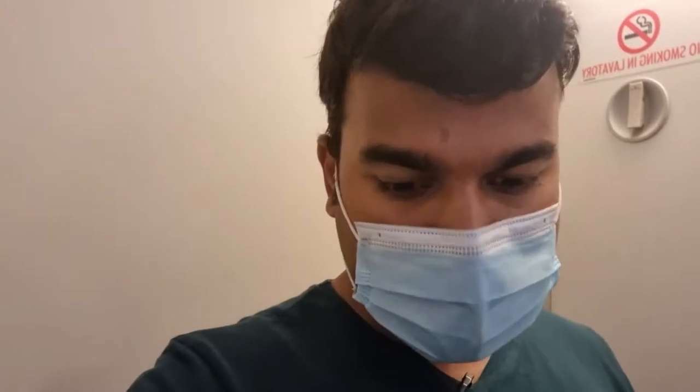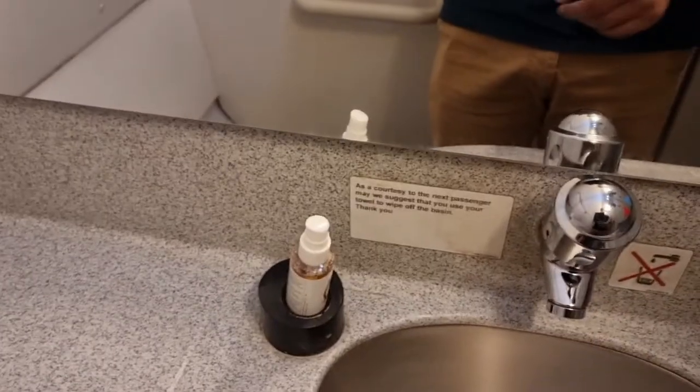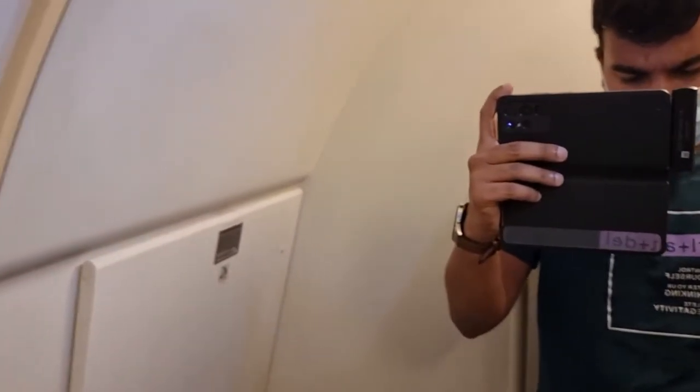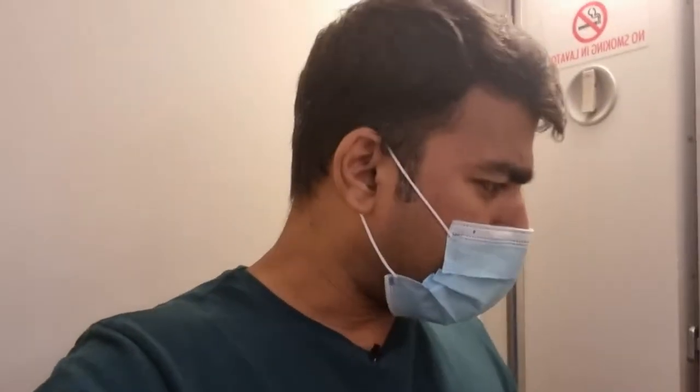Washroom review on Bangkok Airways flight from Bangkok to Phuket. Well, it's a basic, nice, clean, well maintained washroom. And you have some soap, some tissues, toilet paper, and some face towels here. Just basic, nothing much to tell you about. But it's well maintained and nice, quite clean, in fact. That's the whole thing.